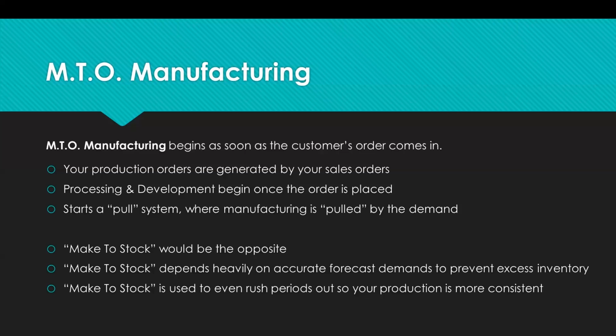And this starts a pull system. It's just known as a pull system where your manufacturing and your work is pulled by the demand. So you aren't just working to make things and then you aren't sure if anybody's going to want it or not.